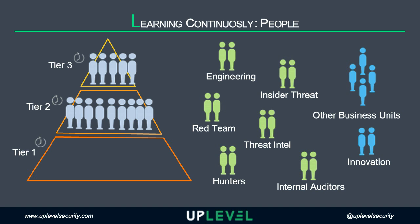And you have internal auditors, and again, this is not a gotcha game. They're working with the teams to see what's working, what's not working, and how you can learn from what you have to make the operations better.